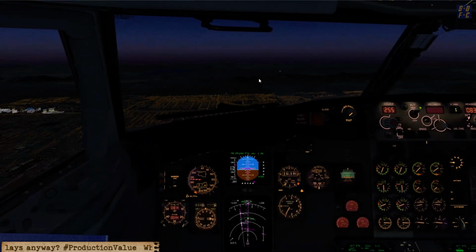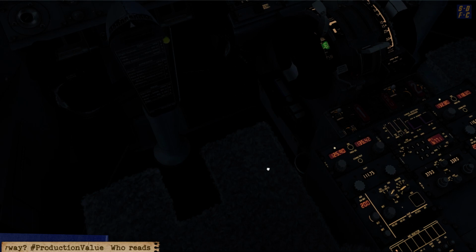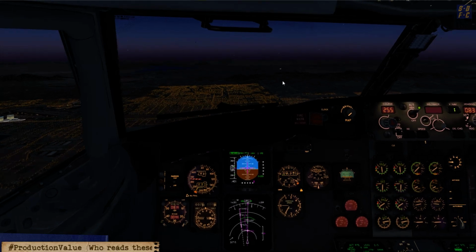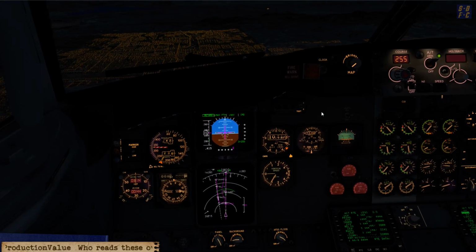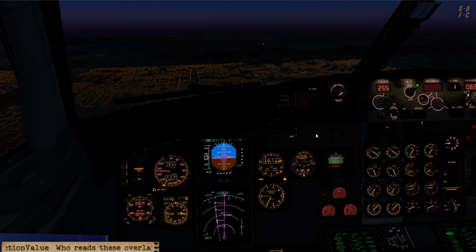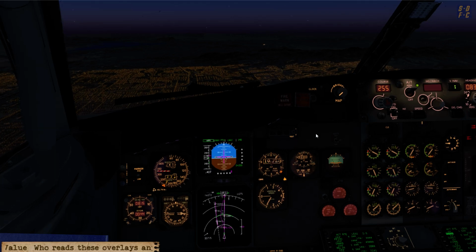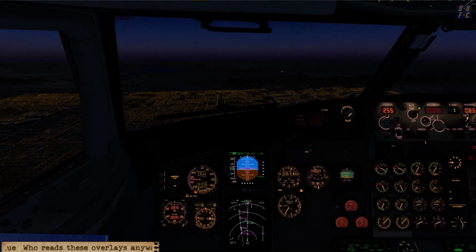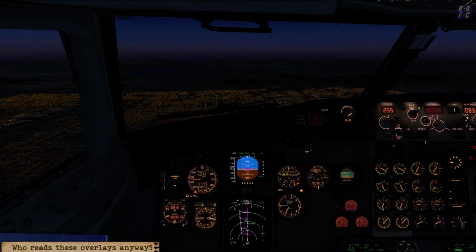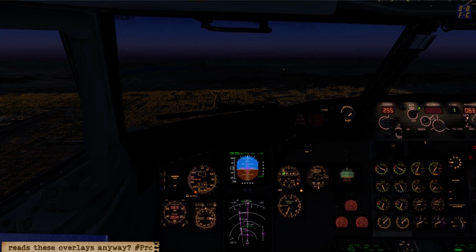1215, contact Vegas approach, 135.0, good night. 135.0, Speedbird 1215, thanks. Las Vegas approach, Speedbird 1215, descending through 10,100 via the Kepec 3. Speedbird 1215, Vegas approach, roger, after Sunset, heading 080, vectors for the final approach course. After Sunset, 080, vectors for the final approach course, Speedbird 1215.